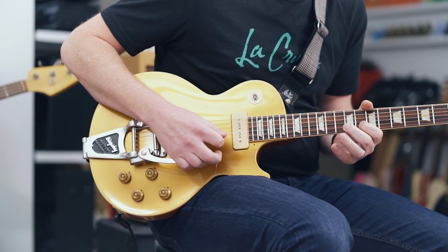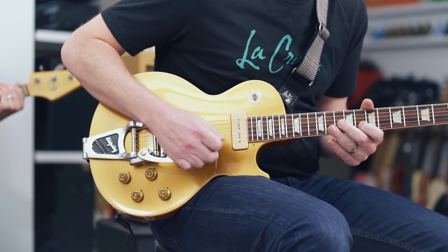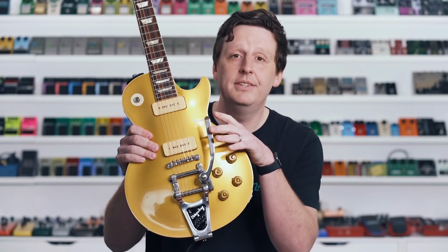In 1951, a motorcycle mechanic named Paul Bigsby was challenged by his well-known guitarist friend Merle Travis to create a vibrato system for the guitar that actually worked. He did so, and it's called the Bigsby.